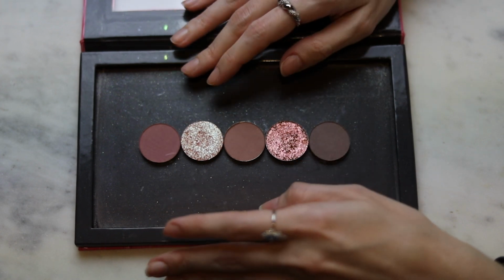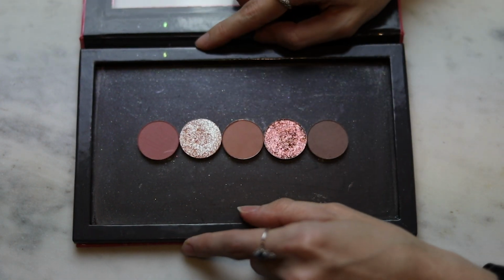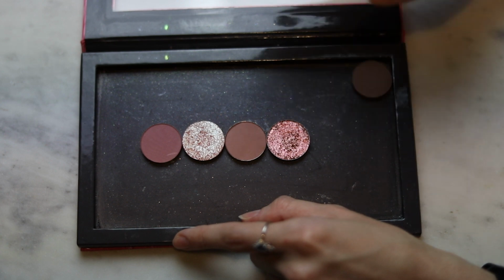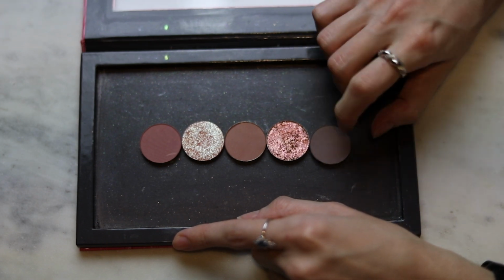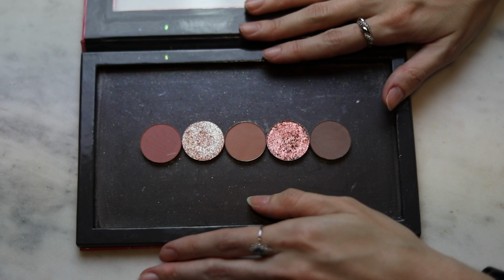But I just thought that the color story was so pretty. But I saw someone swatching it, if I can remember, maybe it was Natasha herself, that pretty much without this cool toned purple, this palette does not appeal to me. I think that what makes the palette really pretty is this cool toned kind of, you know, brown purple.